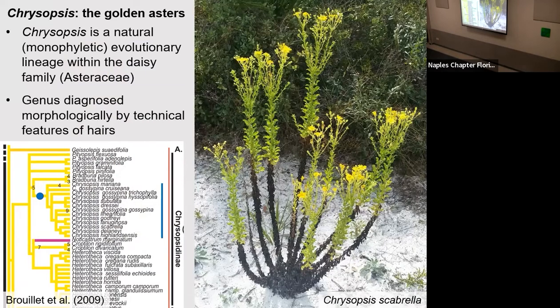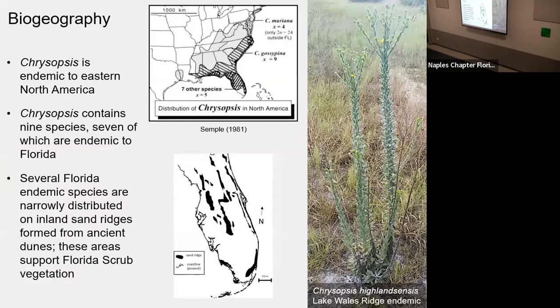I want to turn to talking about a genus of plants, Chrysopsis, which are colloquially called the Golden Asters. Chrysopsis happens to be one of the genera of plants that are scrub specialists. So they are a natural evolutionary lineage. That's been assessed with molecular phylogenetic information, so DNA sequence information that has been analyzed in various ways, but also is diagnosed morphologically by some technical features of hair. Chrysopsis is most species rich in Florida. The genus as a whole is endemic to Eastern North America.